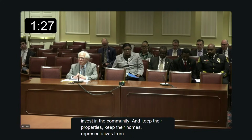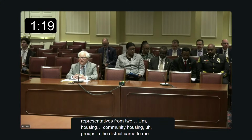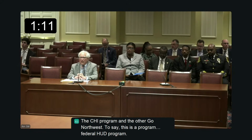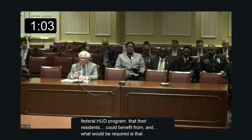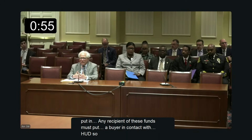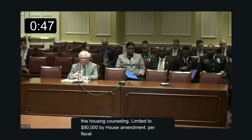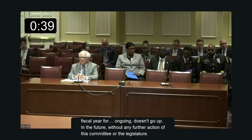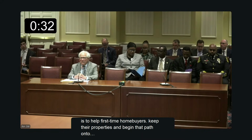Representatives from two community housing groups in the district came to me, one the CHI program, and the other Go Northwest, to say this is a federal HUD program that their residents could benefit from. What would be required is that any recipient of these funds must put a buyer in contact with HUD so that they can take advantage of this housing counseling, limited to $90,000 by House amendment per fiscal year, ongoing, and it doesn't go up in the future without further action of this committee or the legislature. So this is to help first-time home buyers keep their properties and begin that path onto a sound investment. Urge a favorable.